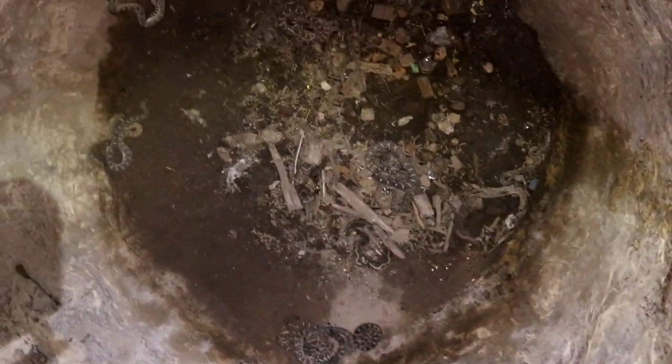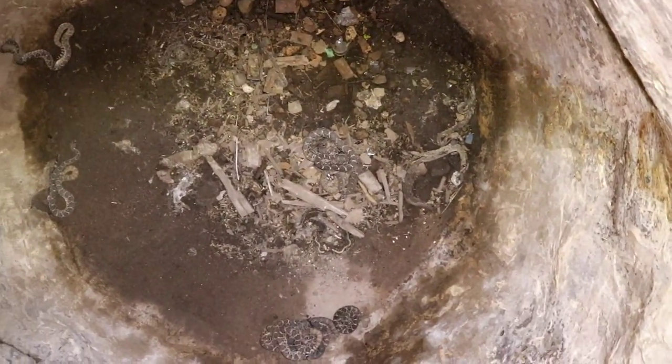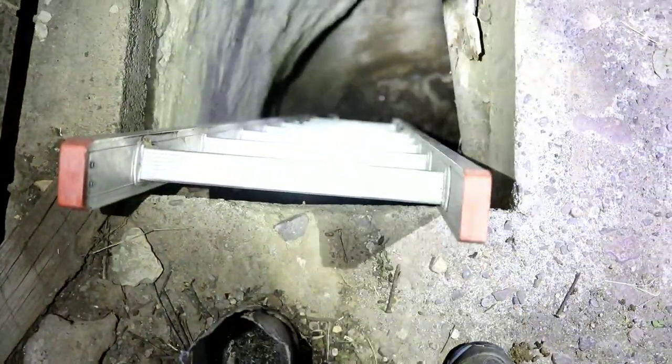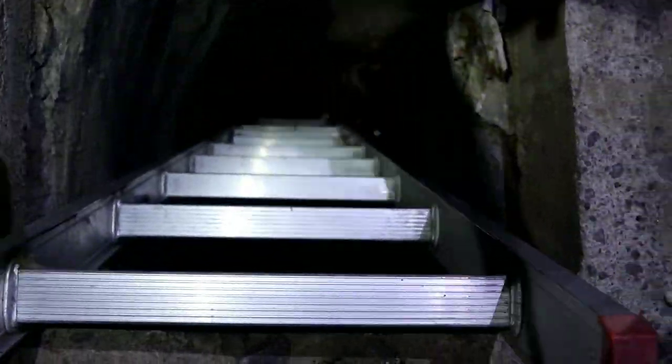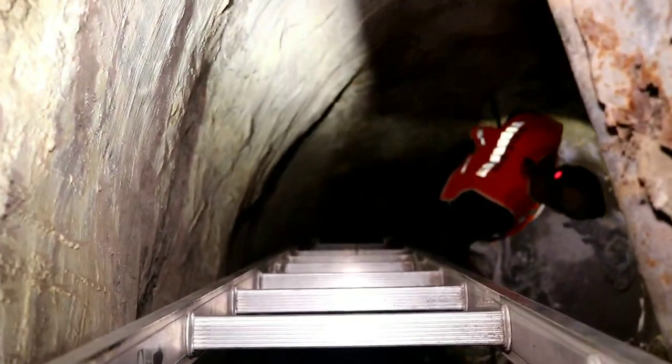Roughly about 7 rattlesnakes sitting in this dang thing. We're gonna come save them. Got the ladder set up. We're about to get down in there. So look what's down there. Well, the old man made it down in there. Now it's my turn.